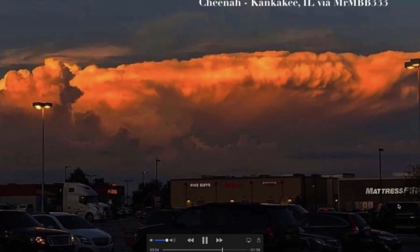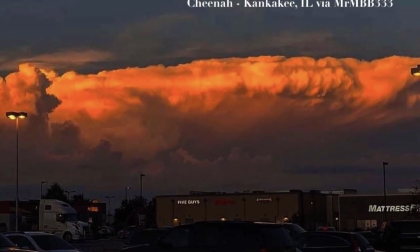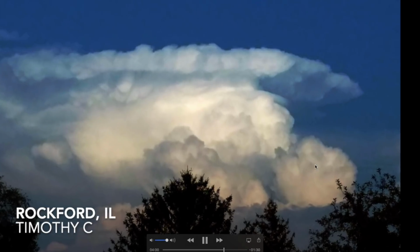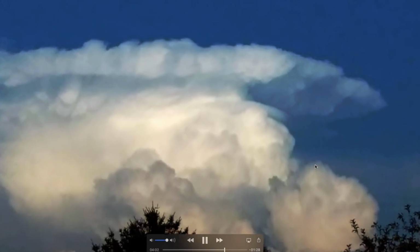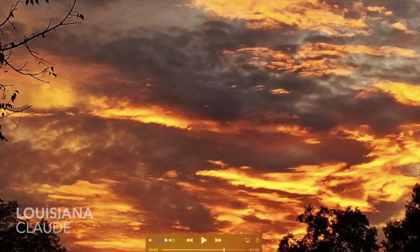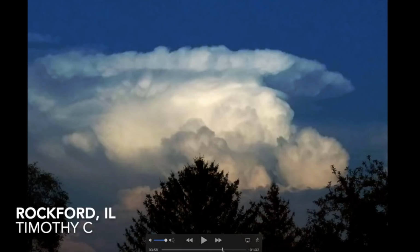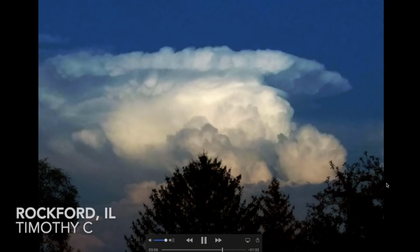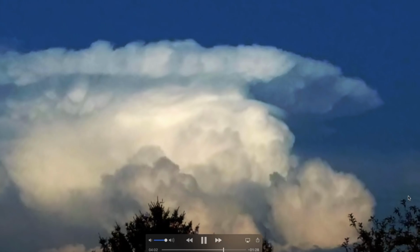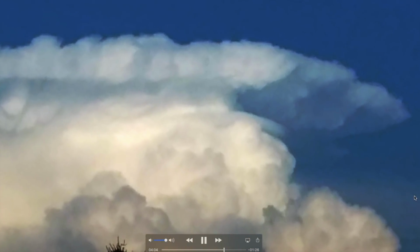Chena from Kankakee, Illinois. Look at those orange supercell thunderstorms. And here's a white one from Rockford, Illinois. Rockford and Kankakee aren't that far apart. I'm wondering if that's not part of the same system. That one was taken by Timothy C. Thank you, guys. You're wide awake and on the ball. Appreciate the pictures. Keep them coming.